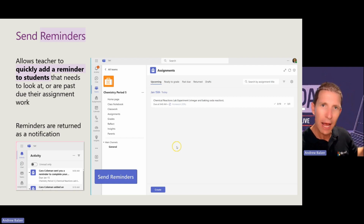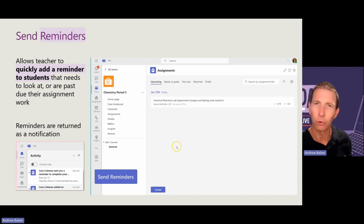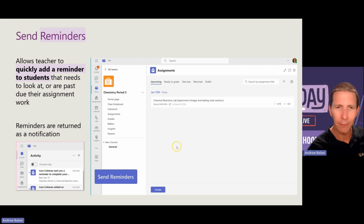But now you can ping those students that haven't submitted their task before recess at 12 o'clock today, and it will send them a little notification pop up on their screen and say, hey, you need to hand this in. Teacher's waiting for your content. Super cool, right? It's the little things. It's the little things that make a big difference.